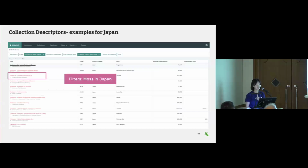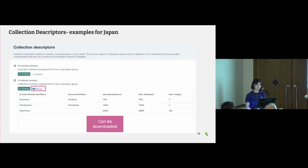For the collection part, let's take a look at an example. We take the museum in Japan, for example. You can see the collection descriptors in the page, and if you click the preview button, it will show some text in detail provided by the descriptors, such as individual count, the number in database, and number of imaged collections, and they can also be downloaded. This can be useful for collections that are not yet digitized, and for collections that have specific characteristics that are not covered by the standard collection metadata.